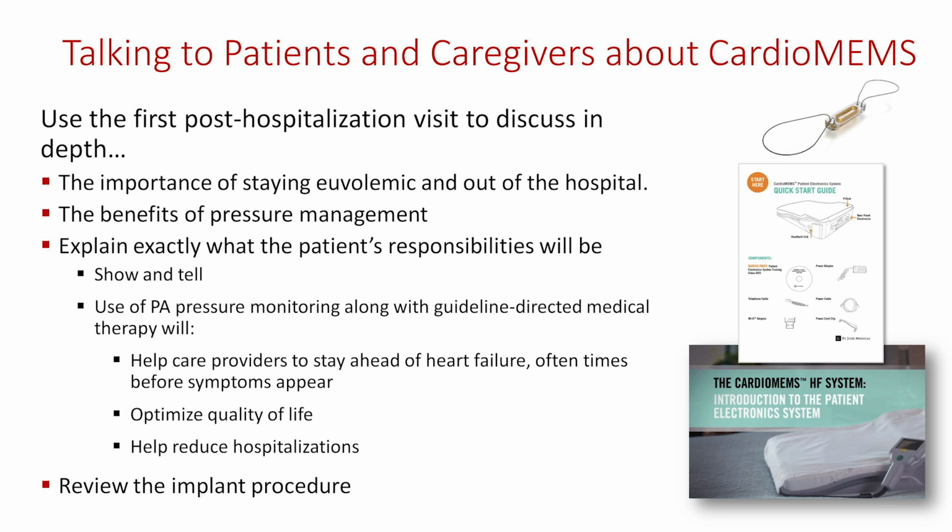So when you're talking to patients about CardioMEMS, it's really good to talk to them as they're going home or during their first post-discharge clinic visit, because they've just had the experience of being in the hospital, and they want to stay euvolemic and out of the hospital because it's been so much fun being in the hospital. So that's a great time to talk to them about the benefits of pressure management and what their responsibilities would be like.